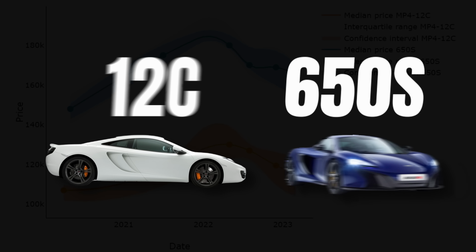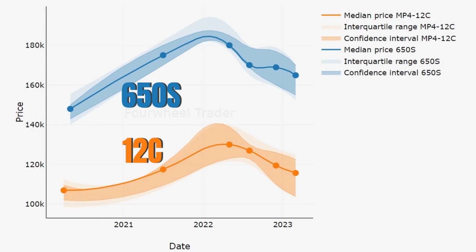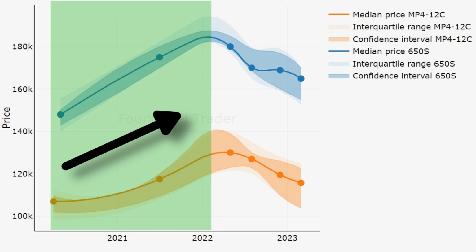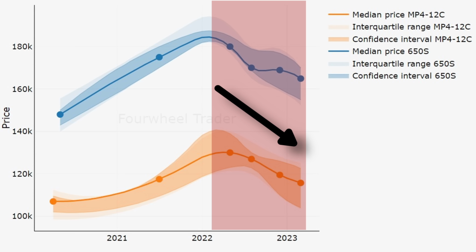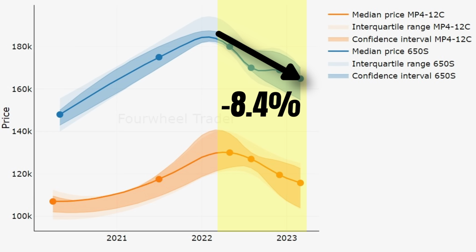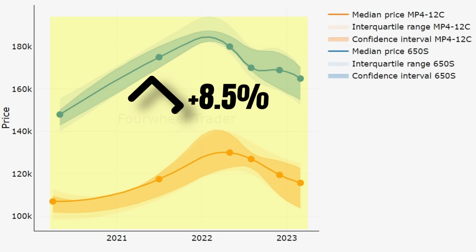Over here we have the price trend for the 12C and the 650S, and we can see that they're very similar. Prices increased during the pandemic, topped last summer and have been decreasing ever since. This is then also how the price trend looks in most car markets. The 650S lost 2.4% during the last 3 months, and prices are now 8.4% down compared to the market top. But long-term owners have no reason to worry. Prices are still up by 8.5% compared to May 2020.